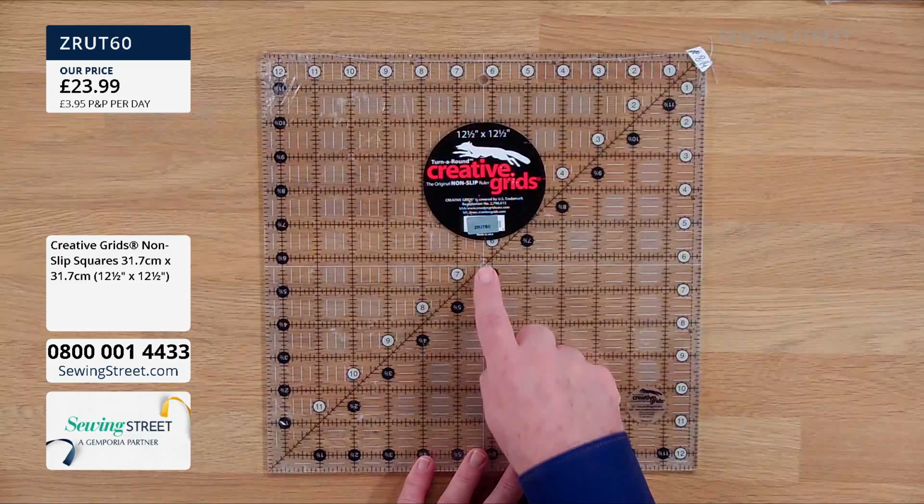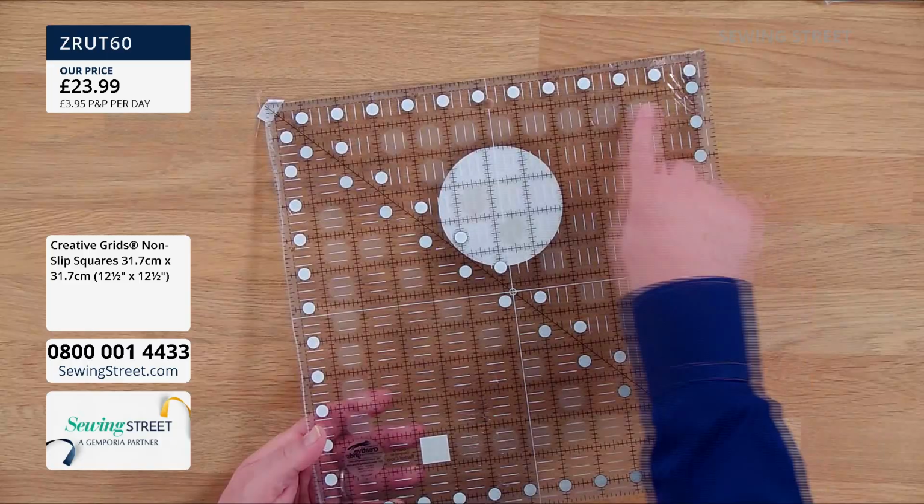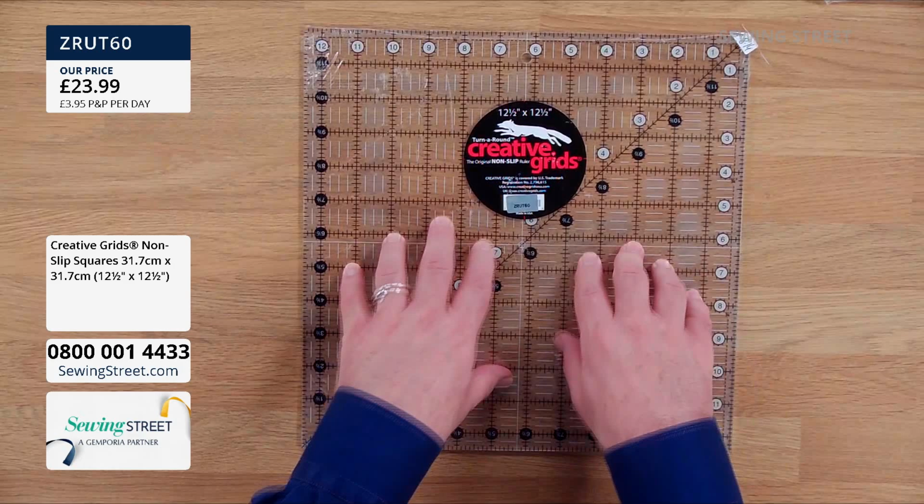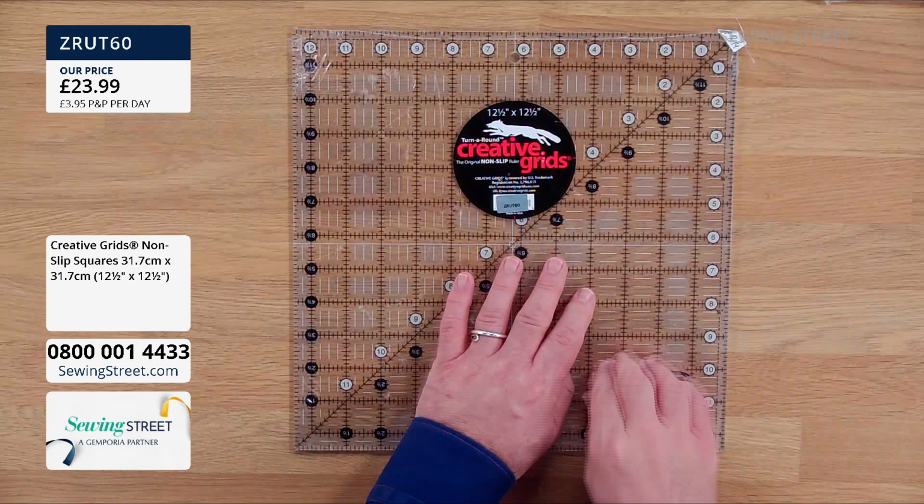But what's brilliant about these is on this side here, all of these dots and all the way around the edge there, it's like a patented, I don't know what it is. I call it silicone, but I don't know what it is. But it's a grippability. So once you put it down on your fabric, it's not going to go anywhere. And you know when you're cutting with rotary cutters, you don't want this to slip out, especially if you're squaring off a block. Most important time to finish off that block.